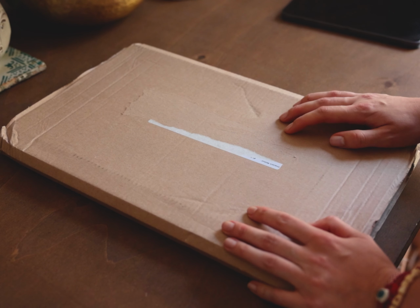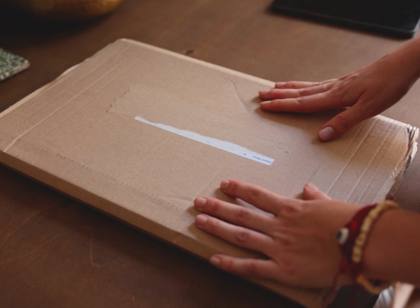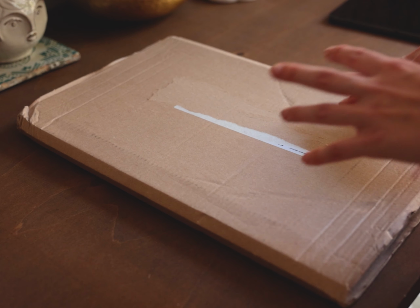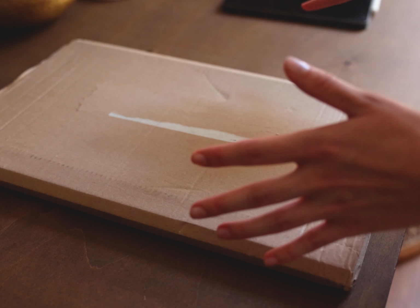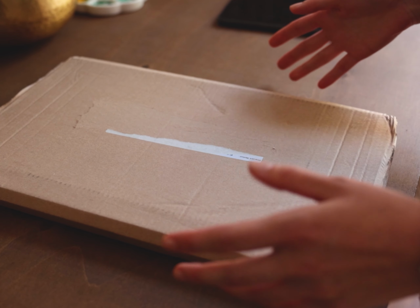Guys, inside of this package there is a project that I've worked on for a long time, and I'm really excited to show you what's inside. This is the first time I'm going to see it for myself, and yeah, very exciting. I am really curious how it turned out, so let me open the box.